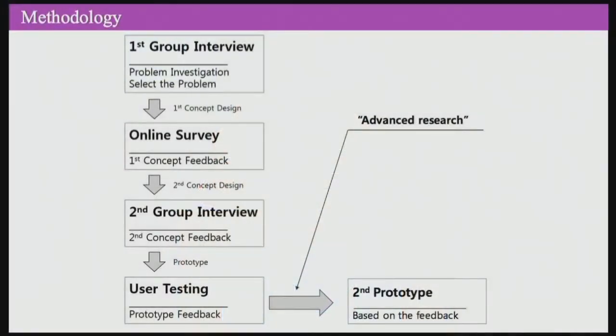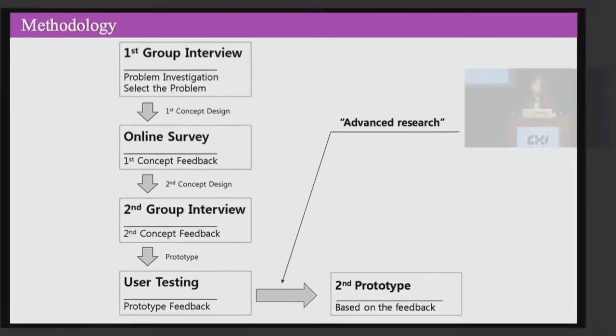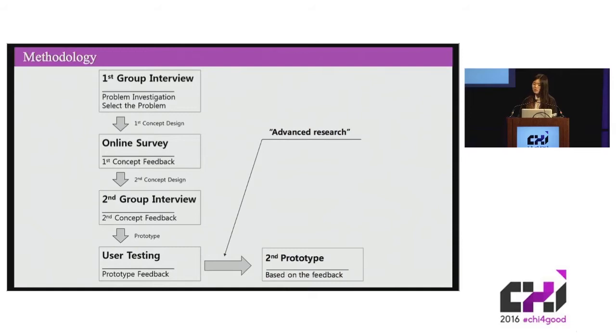Our research process consists of 4 stages. First is the first group interview for problem investigation, second is an online survey for first concept feedback, and then the second group interview and user testing. After the user testing for the prototype feedback, we made a final version of the second prototype for the advanced research. I will show the picture of the second prototype at the end of the presentation.